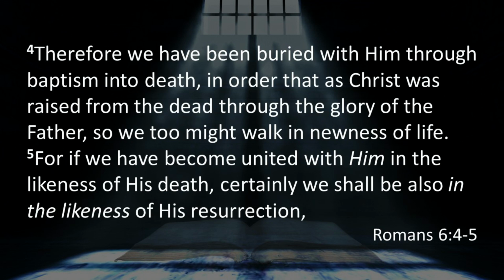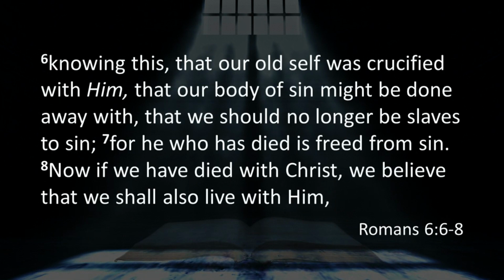So this is what Paul writes in Romans 6, starting in verse 4. Therefore, we have been buried with him through baptism into death in order that as Christ was raised from the dead through the glory of the Father, so we too might walk in newness of life. For if we have become united with him in the likeness of his death, certainly we shall be also in the likeness of his resurrection. Knowing this, that our old self was crucified with him, that our body of sin might be done away with, that we should no longer be slaves to sin. For he who has died is freed from sin.